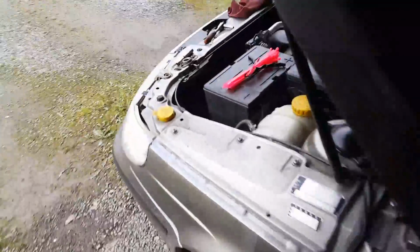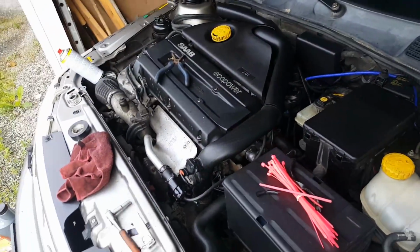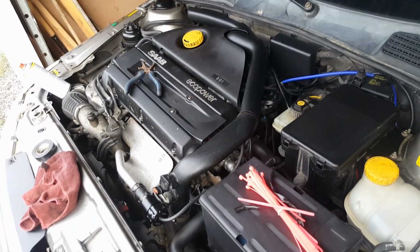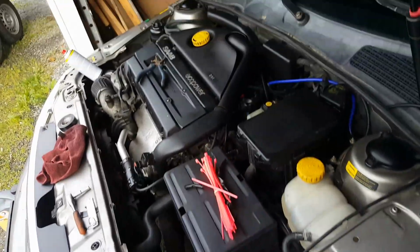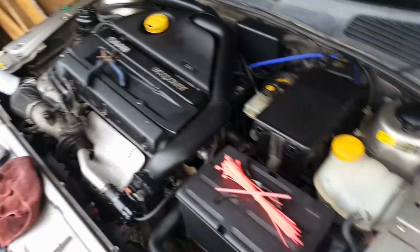Which looks something like this. This is what you see in most Saabs from the 90s and up. But the T7 engine is this one. This is an Ecopower, which means it is, well, an eco engine, like lighter pistons, lighter crankshaft, stuff like that.